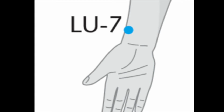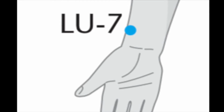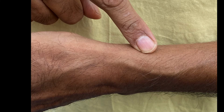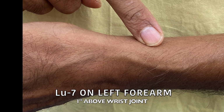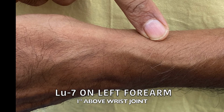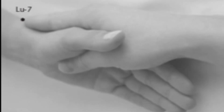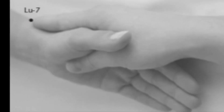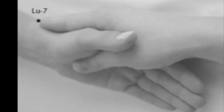Since the common viral infections use the respiratory system as the portal of entry, the respiratory system is energized by activating the lung meridian by stimulating the lung 7 point. The point LU7 on the lung meridian is about an inch above the transverse crease of the wrist on its lateral aspect. To locate LU7, cross the index finger and thumbs of both hands in an interlocking fashion. The point is located on the tip of the index finger.